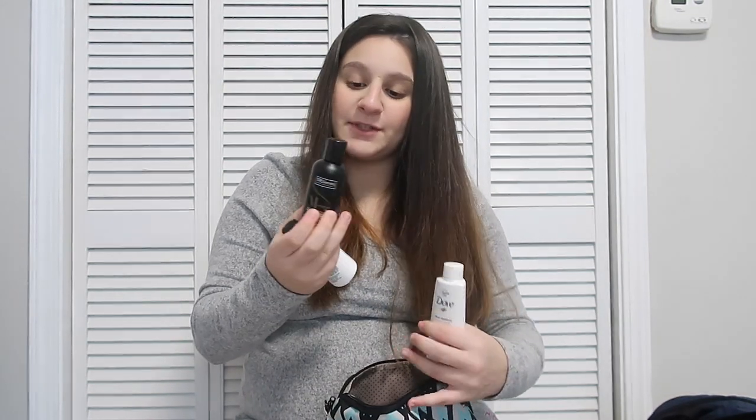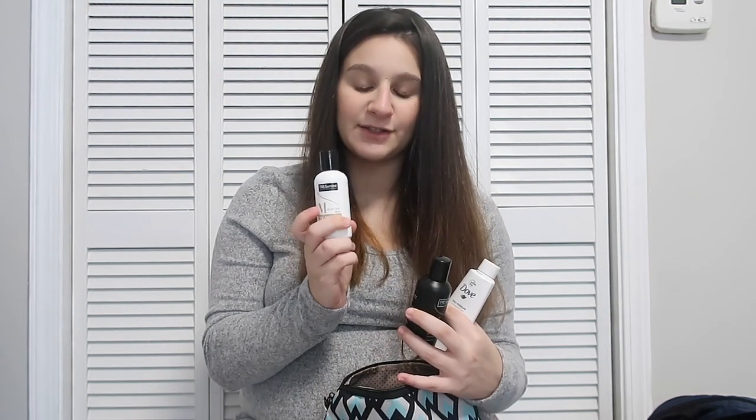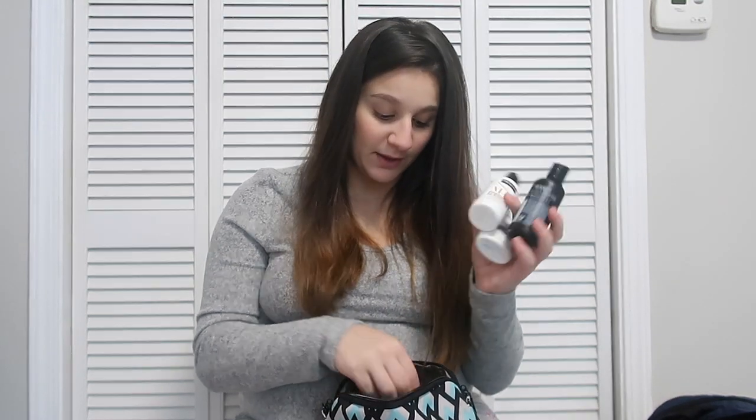I found some body wash and some shampoo and conditioner in the travel size section, so just any travel size shampoo and conditioner is going to work. You're only going to be there for 2 days, and you're probably only going to take 1 shower, but just in case, like the timing of everything, you might want to have this.